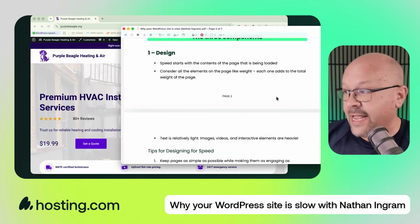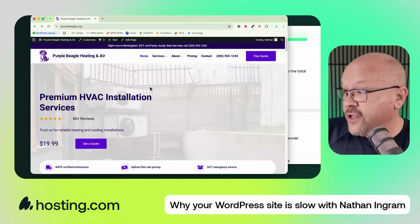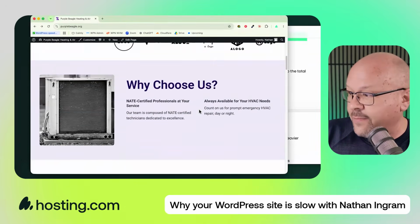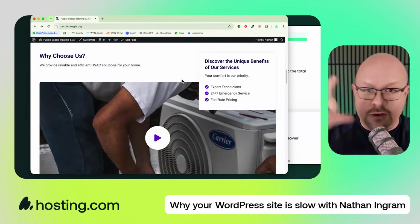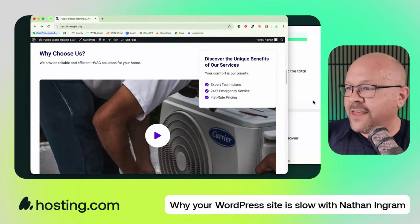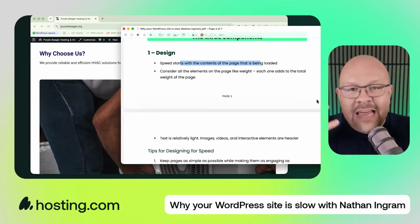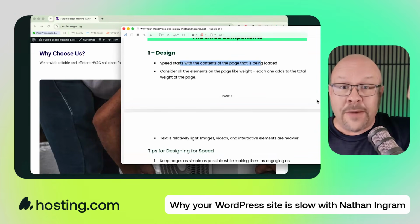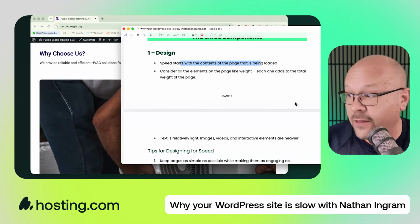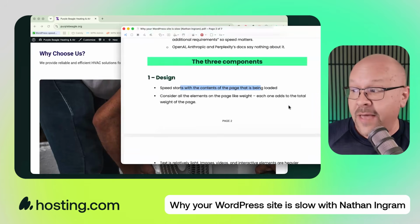The first is design. Speed starts with the contents of the page that's being loaded. So you take a look at this. Every time this homepage loads, there's a whole bunch of images that need to be loaded. There's a lot of rows and divs and text and icons, and here's a video pop up. All of these things are part of this design. All the elements on a page, just think of them as weight. Every one of these things is dropping more weight on that scale, and the more things on that page, the heavier that scale is going to get. Every single item on that page adds to the total weight of the page.